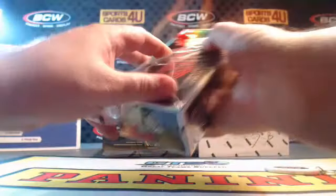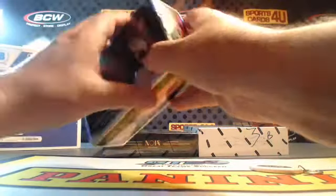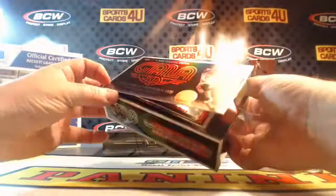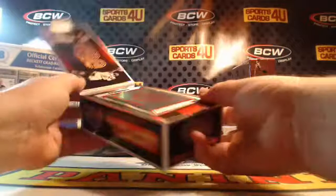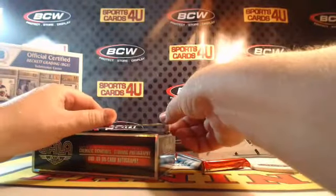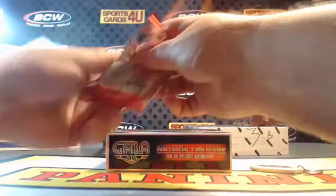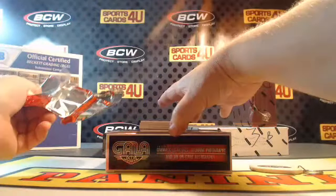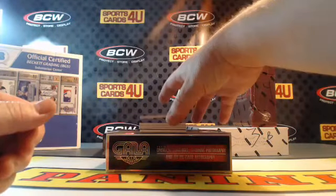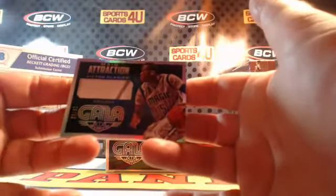Not even sure how to get in here. Oh, there we go. I guess just one pack. Gala. All right, here we go. Main attraction, 2 color jersey, 19 out of 35.